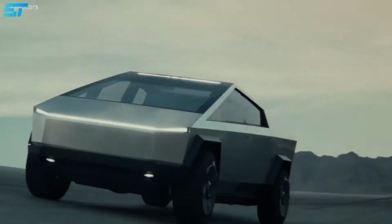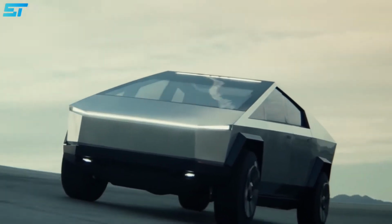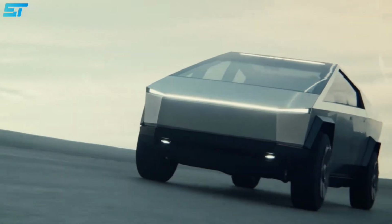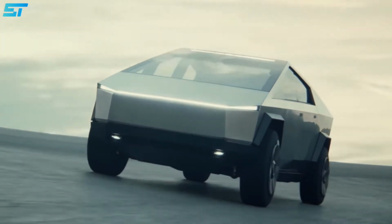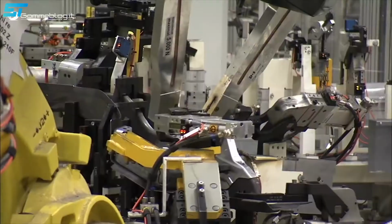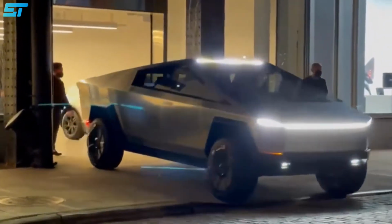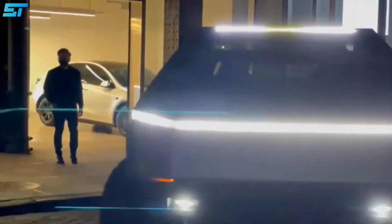The body is an exoskeleton, which is to say, the body panels are welded together to form the structure of a truck. This is not body-on-frame construction like a conventional pickup truck, nor a collection of panels bolted and welded into a unitized body shell like a typical car. Instead, it's a different way of constructing a vehicle, which no other major automaker has ever done.